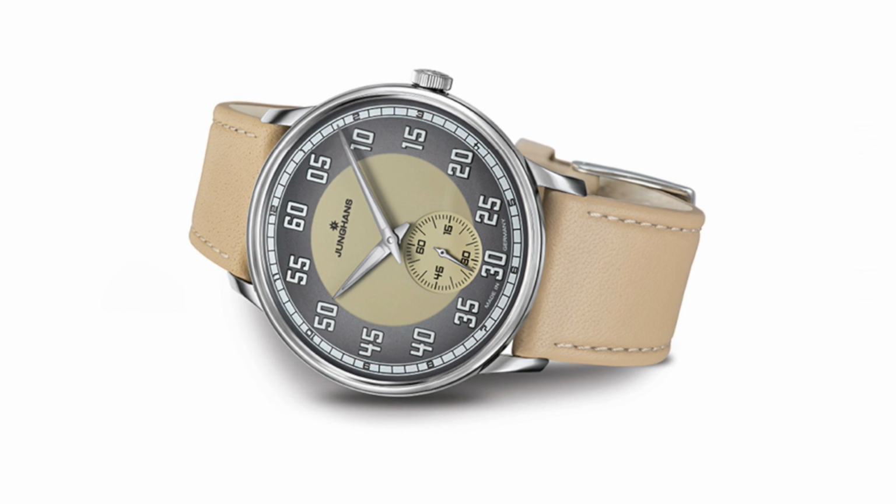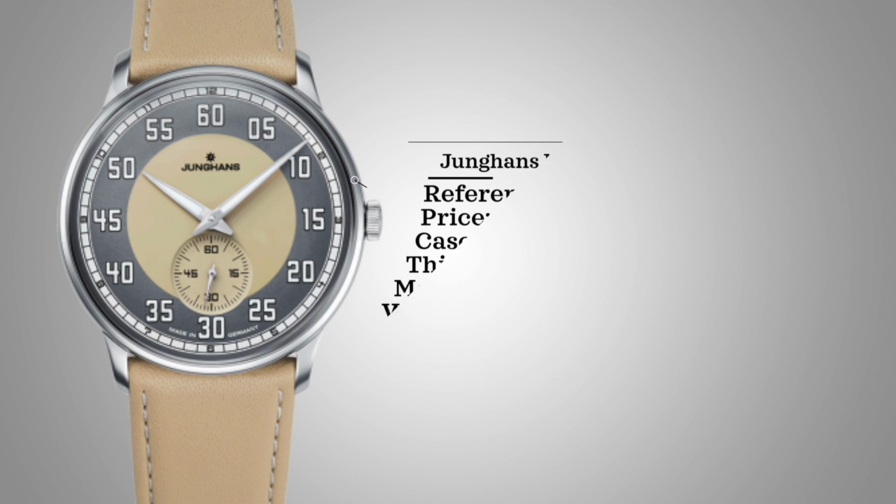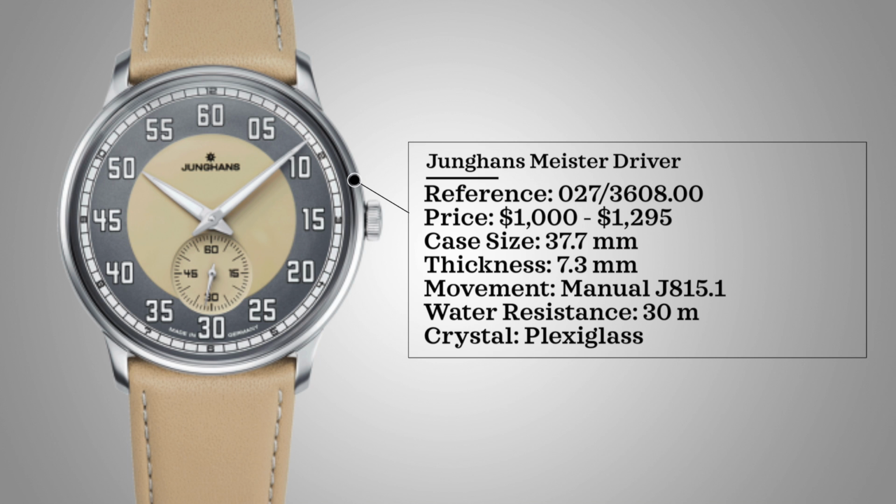So we're going to be looking at the reference 027/3608.00. So this watch comes in with a price around $1,000 to around $1,300, case size of 37.7 millimeters, thickness of 7.3 millimeters, powered by a manual J815.1. It's an ETA-based movement, water resistance of 30 meters, and has a plexiglass crystal.